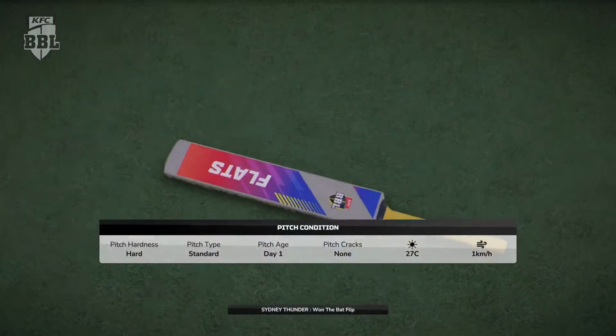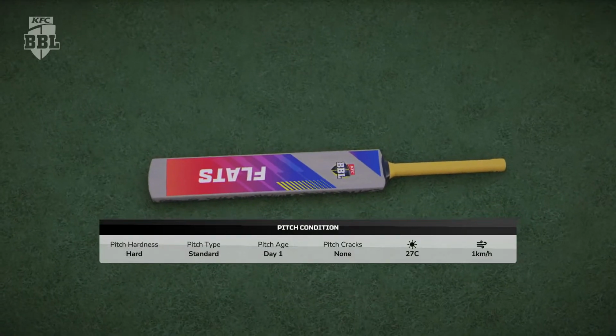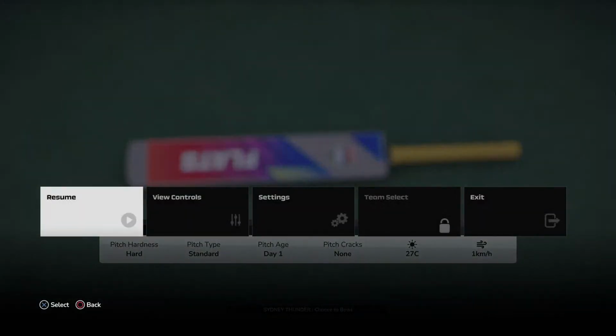We're just about ready to get underway. Thanks, Alison. We're going to go down to the middle now. The captains are ready for the toss.